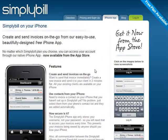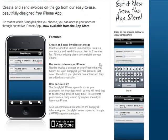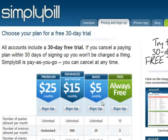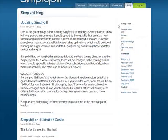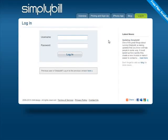The iPhone app looks great. I love the screenshots. Certainly going to convince some people. Ideally, you're giving away the free iPhone app just to tie into the SaaS part and get people to sign up for your service, which I think is a fantastic strategy. You have your blog, and it's nice that you don't lose the top navigation when you go to the blog, and of course the login, which is fantastic.